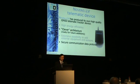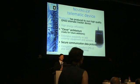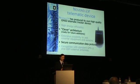So this is again just some ideas about our prototype. Its basis is high energy efficiency, which we achieve with this device. It has a clever architecture, which means it's possible to make easy future additions and developments. There are extensive possibilities to add external sensors, whatever you like, starting from movement sensors, temperature sensors, photo and video, in fact fuel measurement, of course, and others.